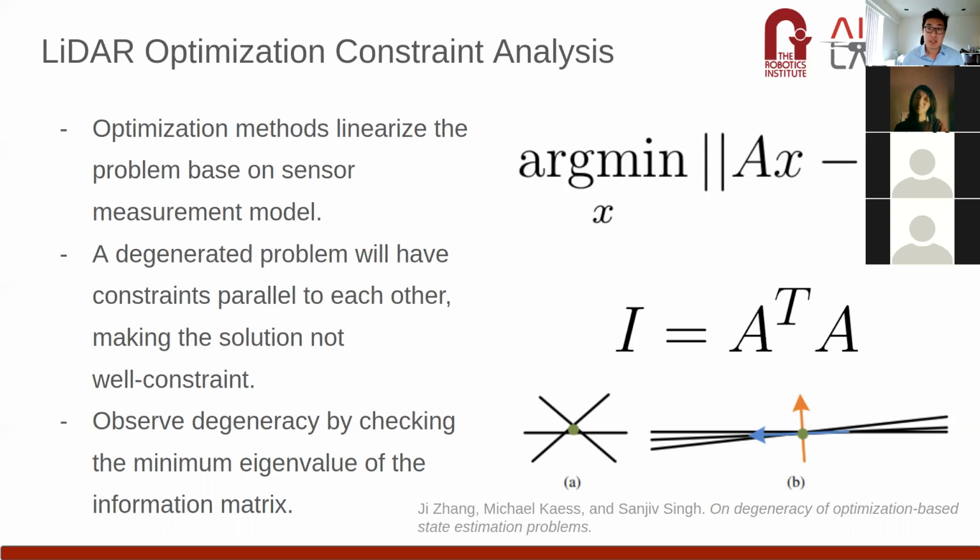For the LiDAR optimization constraint analysis, we first think about the non-linear least squares optimization problem. Most of the methods, like Gauss-Newton or Levenberg-Marquardt, usually first locally linearize the system based on the sensor measurement model and optimization parameters. Then we investigate the linear problem of the equation on the right. On the bottom figure, we show an illustration of a well-constrained problem, which is figure A, and a degenerated problem, figure B. Black lines are constraints, and the green point is the true solution of the problem. For the degenerated case, the constraints are mostly parallel to each other, and the solution can slide in the direction of the blue arrow, leading to a bad estimation.